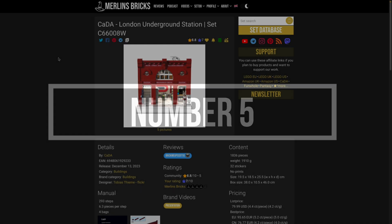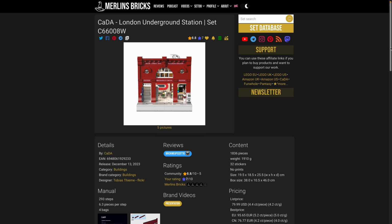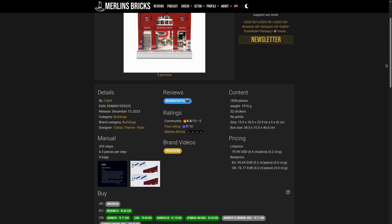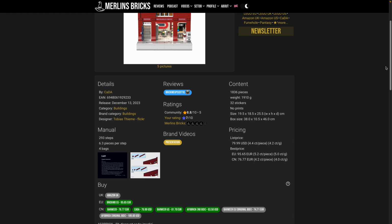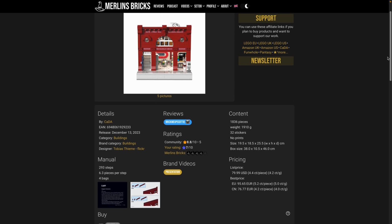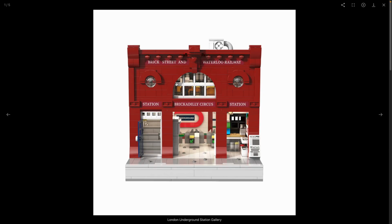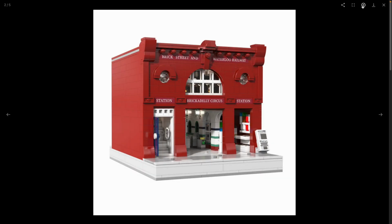The London Underground Station by Cada, the 66008, designed by Tobias Thieme, who is actually here from Germany as well, is a beautiful and amazing set. I think the only problem that I personally had with this one was the pure amount of stickers. There is nothing printed in here. Everything that you see is a sticker sheet, and without the stickers it doesn't look that nice. So that is definitely something you have to take into account.